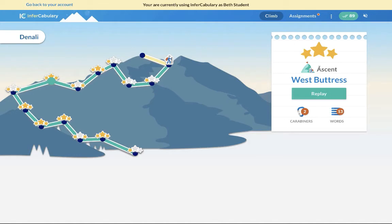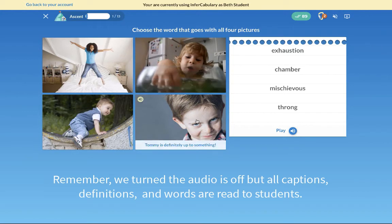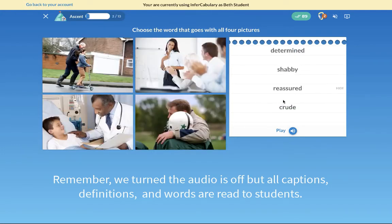Ascent is where students must find the common thread among 4 images and choose the one word out of 4 that best goes with all 4 images. Again, the captions contain clues that help scaffold student understanding. When I choose the right word, I'm shown the definition. And if students want to use the metacognitive strategy of hiding the wrong answers, they can do so.